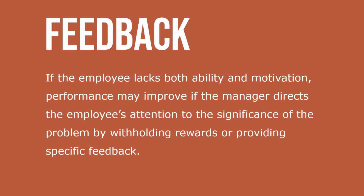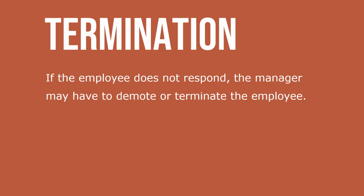If the employee lacks both ability and motivation, performance may improve if the manager directs the employee's attention to the significance of the problem by withholding rewards or providing specific feedback. If the employee does not respond, the manager might have to demote or terminate the employee.